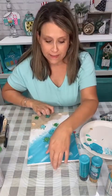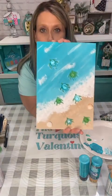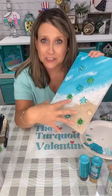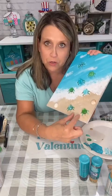Pretty painting. Thank y'all. It's so cute. My little beachy. But if you didn't want to do turtles, you could just leave the beach, y'all. Put you some little flip-flops down here on the shore.